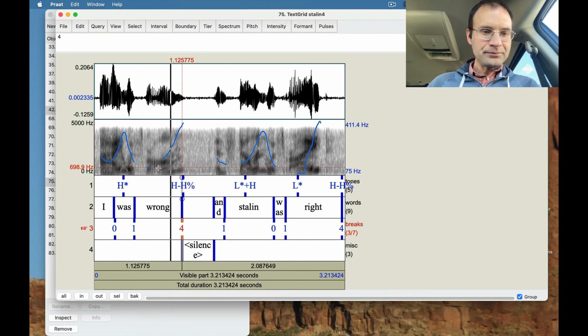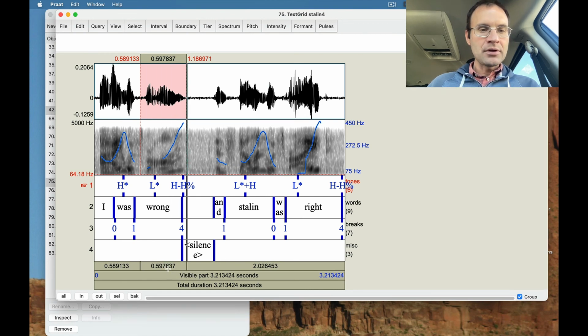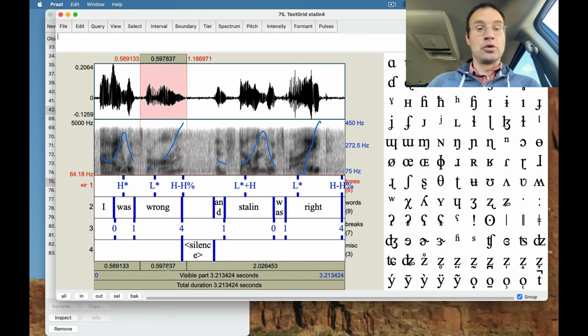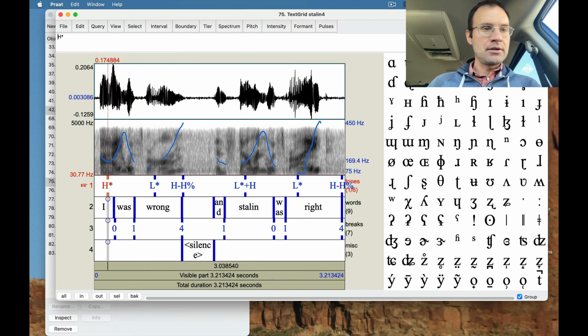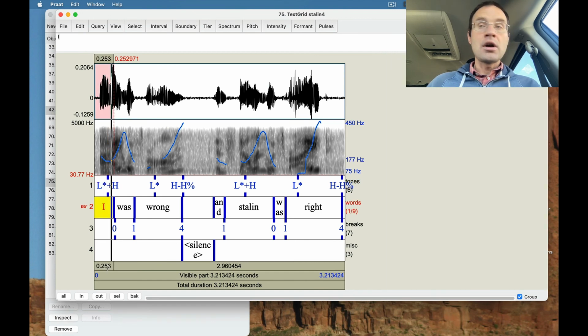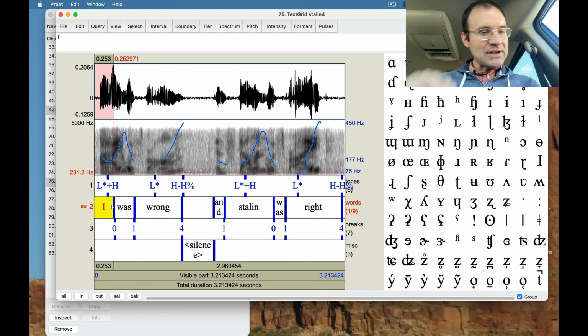I was wrong. And we're doing the exact same thing as we did at the tail end. That's a yes/no question pattern. Low star followed by that high combo. Wrong. Wrong? I was wrong? Really? And then we can put, on I, another low star plus high. It's the same pattern there, but that's the syllable or word you're stressing. I was wrong. And this is nice too because we see I here, it's low all the way through I, and then we just get this rise at the tail end of it after the I is done. So again, she's emphasizing I here, right?